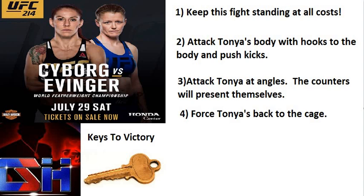When she gets the octagon cut off, Tonya Evinger is not going to have anywhere to go. She's going to run out of octagon. Her back will be against the cage. And once her back is against the cage, it's lights out. The fight's over. Because Cyborg will be able to take all those shots and just throw a barrage of punches, kicks, and knees. And Evinger will be completely defenseless against that cage. And that's just the way it is. Alright, let's go to step 5.